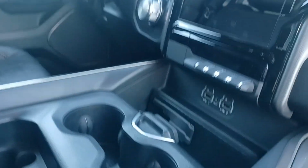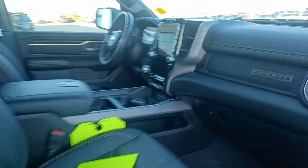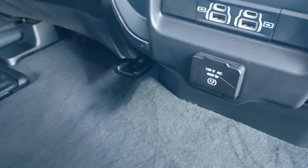12-inch screen with backup camera, Apple CarPlay, and USB port. It's a crew cab, tint windows. And there's storage here. And you can flip up the seats like that. And here you can plug in your phone.